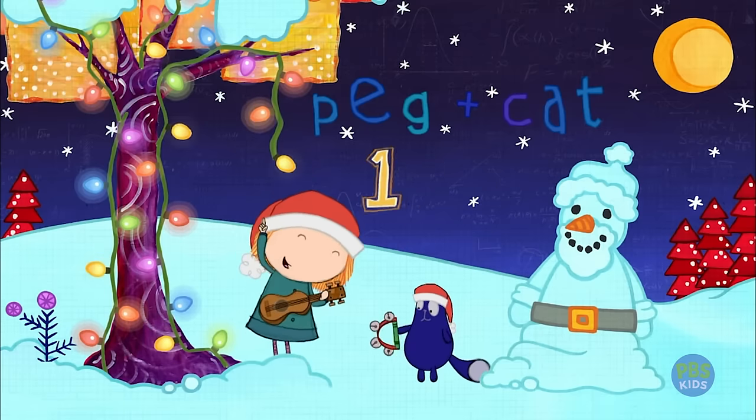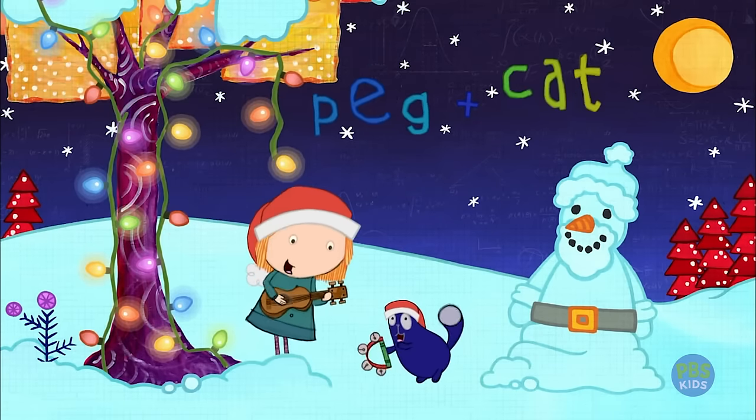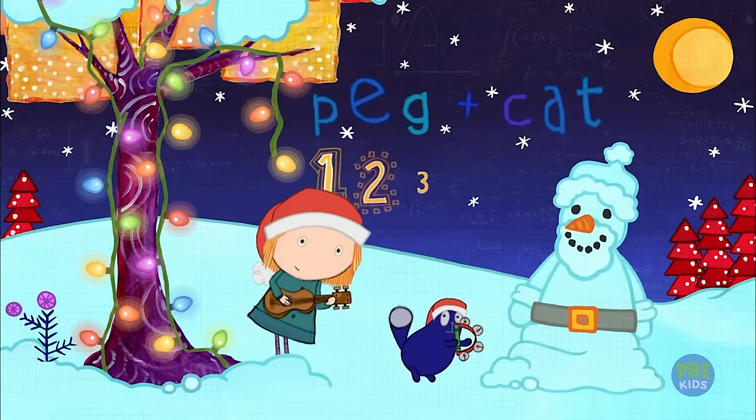One, two! Oh, one, two, three, four! Peg plus cat. One, two, three, four, five.